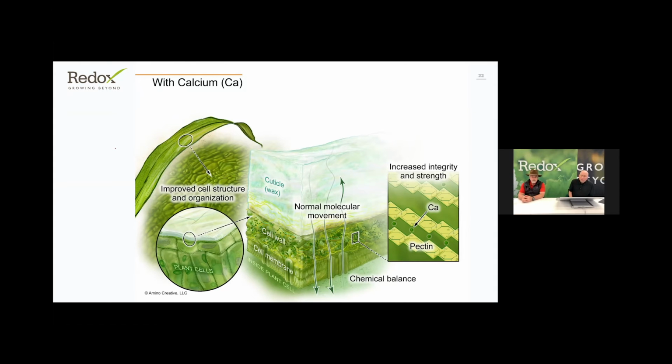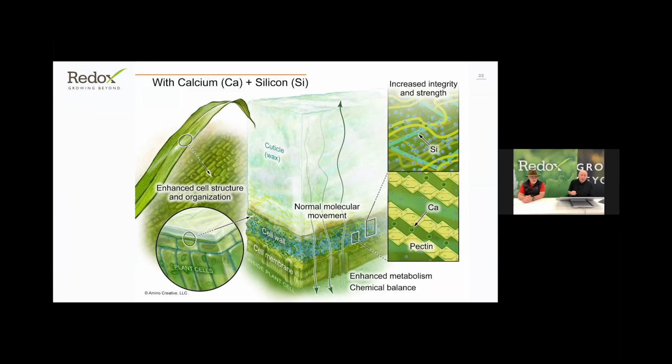Another key element, very important from the quality as well as yield standpoint, is calcium. And what we're finding is as we increase the potential of crops for yield, we can't leave calcium behind. Calcium is critical to cell wall organization and structure. So understanding soil dynamics, soil chemistry, as well as having fantastic tools to supplement that, which Redox has, we can profoundly change the potential of that crop.